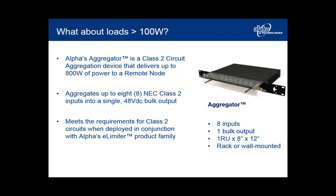The aggregator has 8 inputs, which are 8 Class 2 inputs, and produces 1 bulk output. So you can say that this one device could take up to 8 inputs and output, say, up to 800 watts of power, or slightly under 800 watts of power. Now, the interesting thing, though, is that the NEC says you cannot parallel Class 2 circuits.